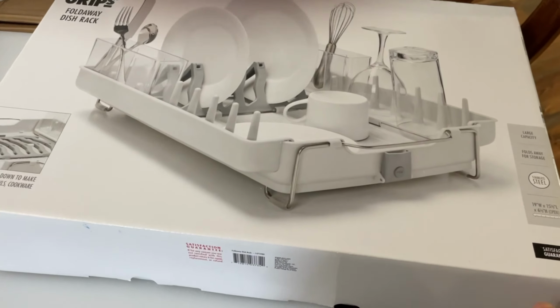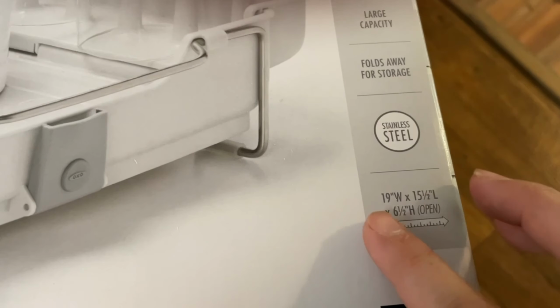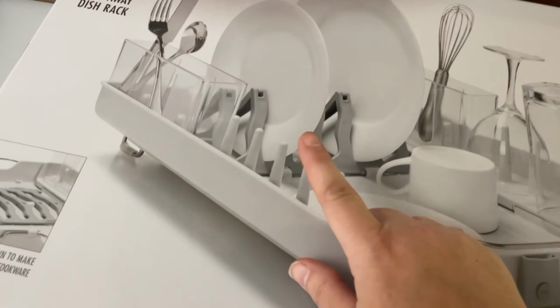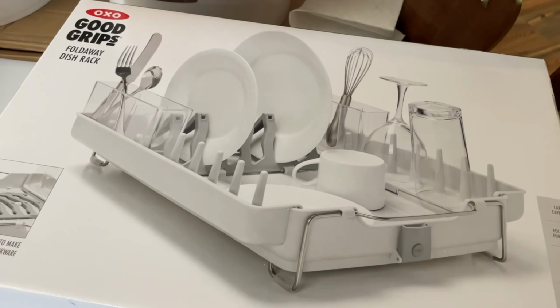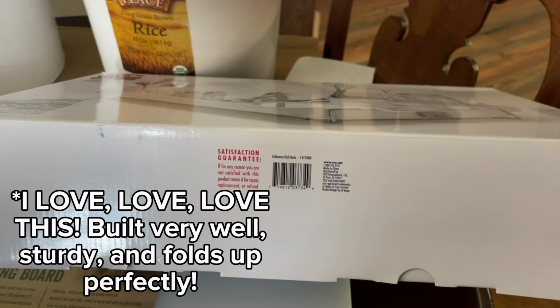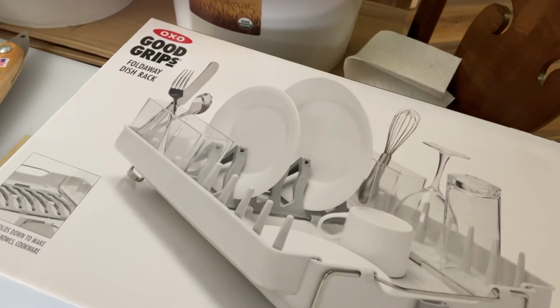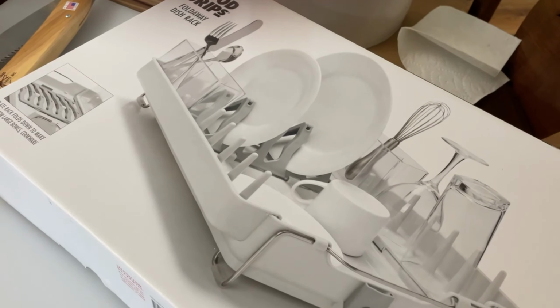So this looks to be only about, let's see, when open, 19 by 15.5 by 6.5, and it's completely adjustable as well. It looked like it had really good reviews, so I am intrigued to try this. I like how it's storable, and we will see, because we don't have a dish rack and I've been wanting to get one, so we have this.